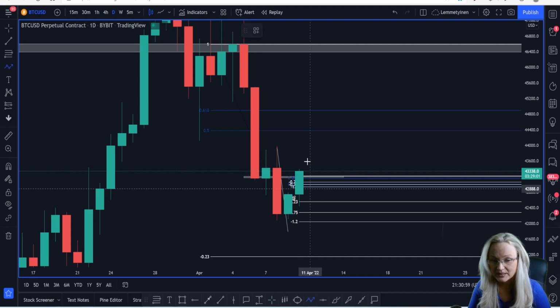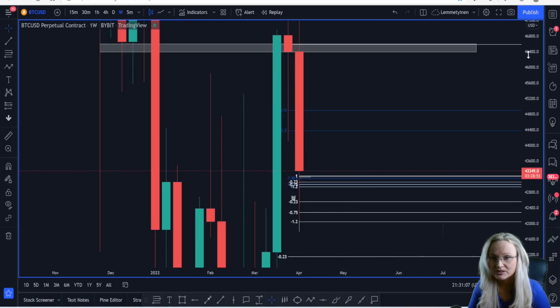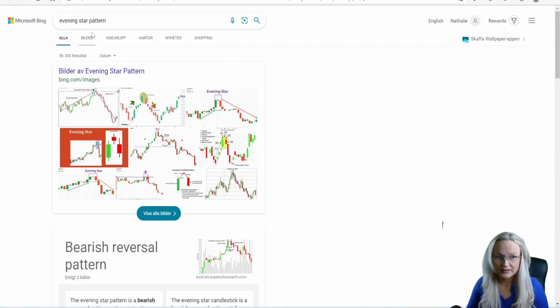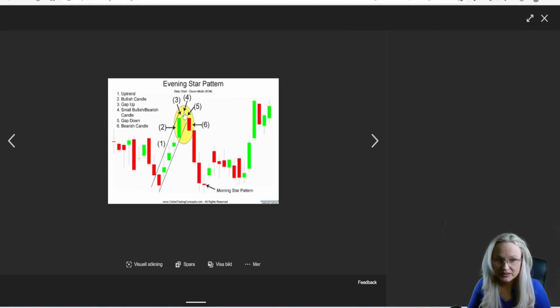So you just might see the market coming up to these levels, and then you see the bounce to the downside, because the higher time frames candlestick is pretty volatile, and these three candlesticks are representing an evening star. If we're just googling evening star, that is a bearish reversal pattern, and you do have these three candlesticks combined together, and after that you see the market having a bounce back to the downside.